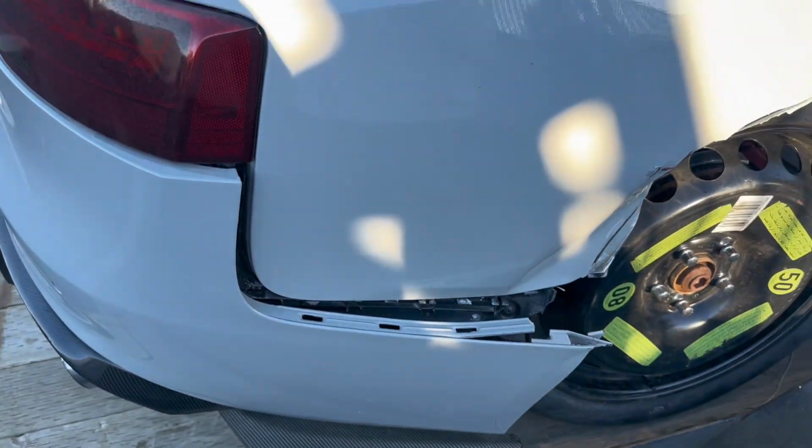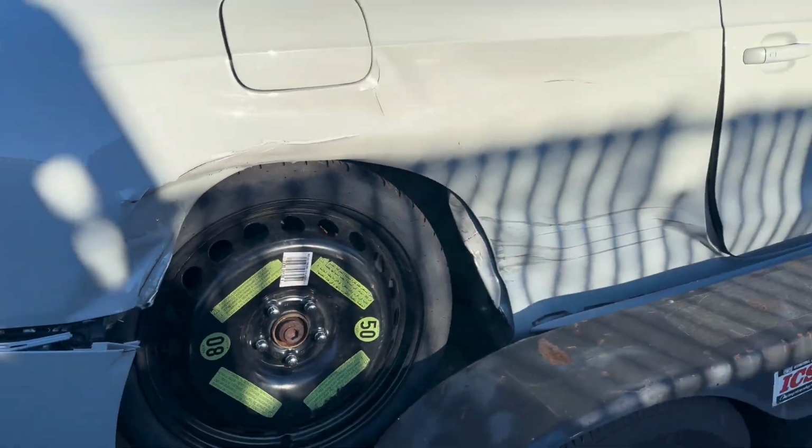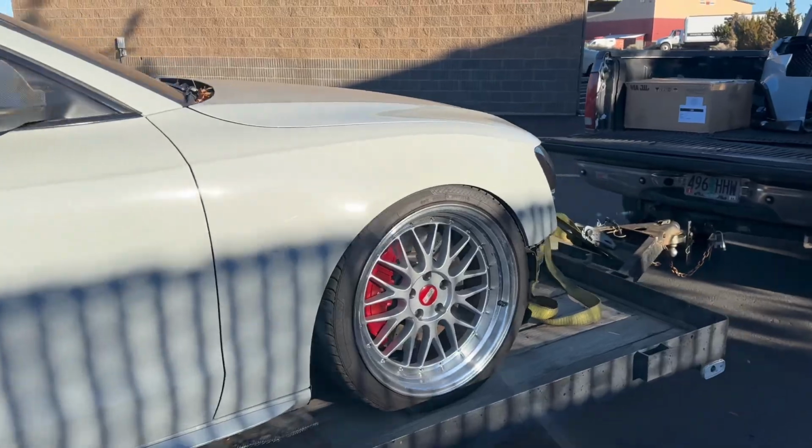My insurance totaled my car, so I bought it back from them, and I have to pay out of pocket to fix this because I'm not letting this car go. I wanted to keep this car forever.